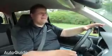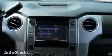In the old Tundra, you didn't really want to look around too much because all you had was really ugly plastic to look at. This truck at least has some chrome trim and some different style lines that break up the interior rather than just having one solid color straight across the dash.